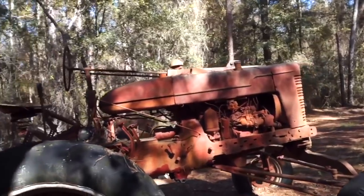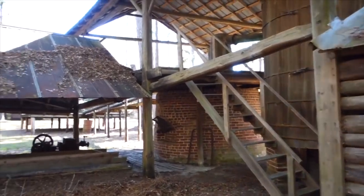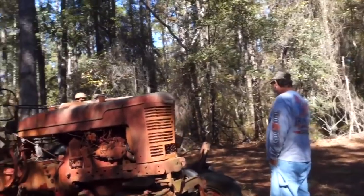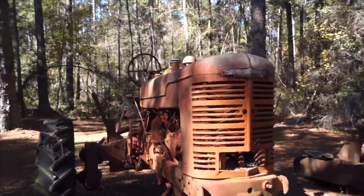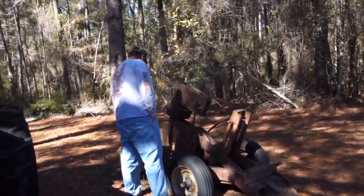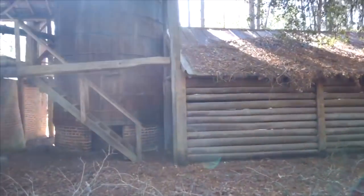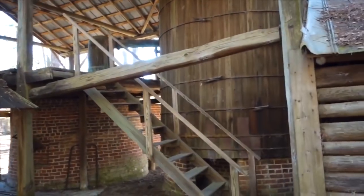We'll have to look up the McCraney Brothers and see what that says. I thought it was an International. This is a Farmall. That's an old tractor. It looks old. It's a big one, though. This is probably a planter. I have no idea. Pine trees, might be. Let me go look inside the barn. See, they got the still set up, the thing where they boil it down. I want to walk up there and look too.